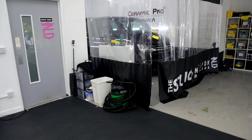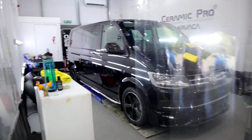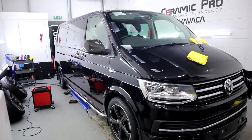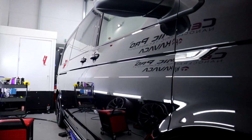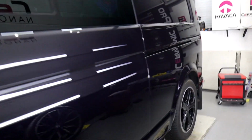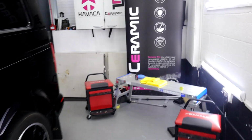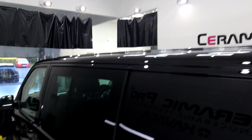And then we move on to the Transporter. So this is at a full wet sand. The guys are currently in the middle of the multi-stage paint correction on this, but it's looking absolutely fantastic right now, as you can see. So yeah, the first layer of 9H has been applied to the van. It's looking lovely at the moment. We do have the step ladder on standby just so we can reach the roof, make sure that's fully protected as well. We don't want half the car being protected.